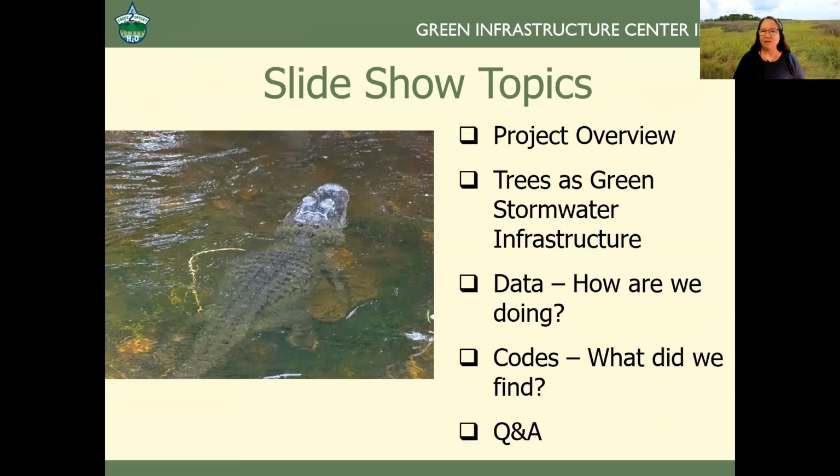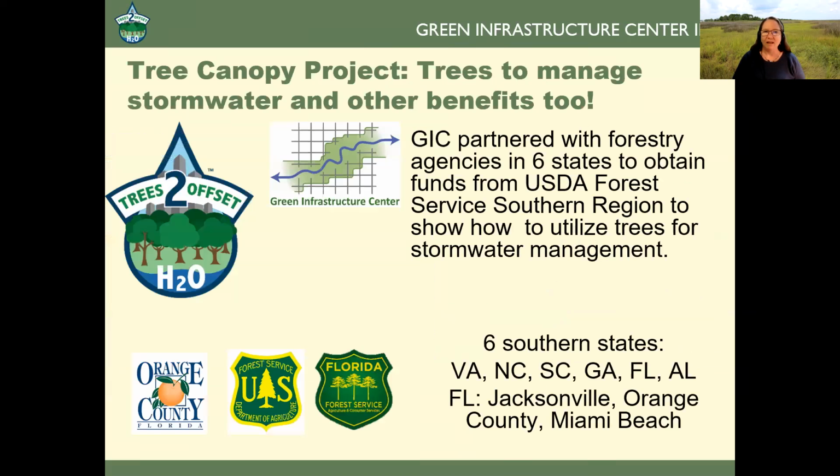So today I'm going to give you a project overview. I'm going to talk about trees as green stormwater infrastructure. I'm going to look at the data that we found for Orange County. I'm also going to talk a little bit about the codes and how we analyze your policies, and then we'll have some time for question and answer.